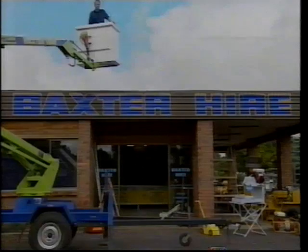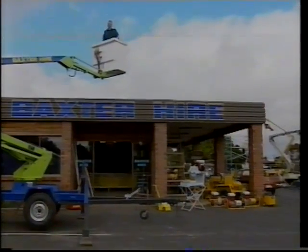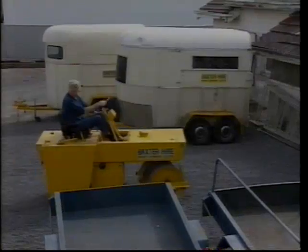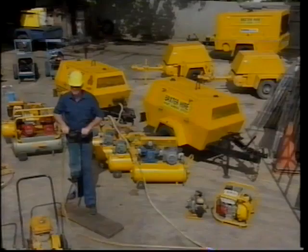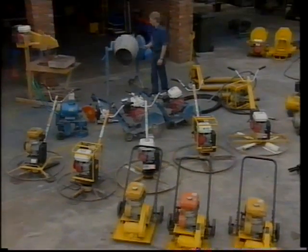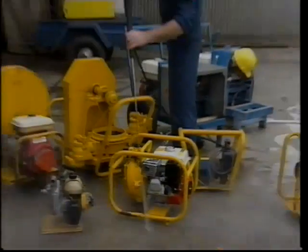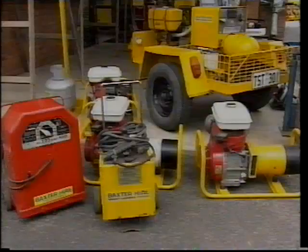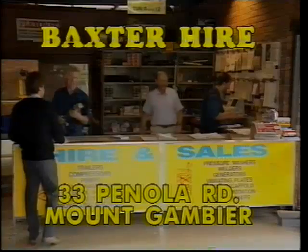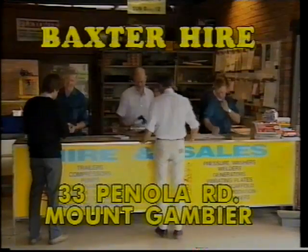The right equipment makes any job easy. Hire from Baxter Hire. Cherry pickers, scaffold towers and ladders, box furniture and car trailers, horse floats and stock trailers, compressors for jackhammers and spray painting, brick and concrete saws, troweling machines and mixers, mowers, slashers, brush cutters and chainsaws, steam cleaners, pressure washers and a wide range of pumps, welders and generators, engine hoists, heaters and vibrating plates. Baxter Hire, serving the handyman, tradesman, farmer and industry for 20 years.